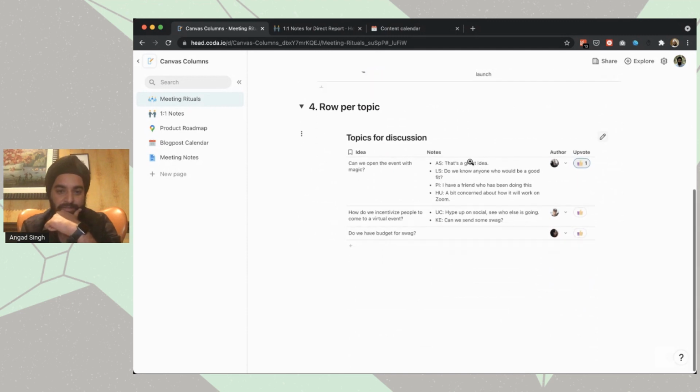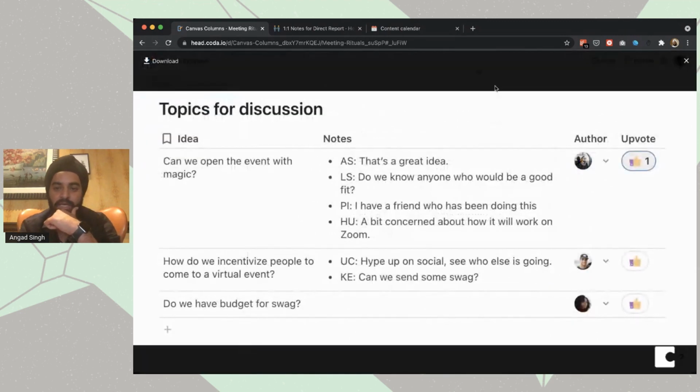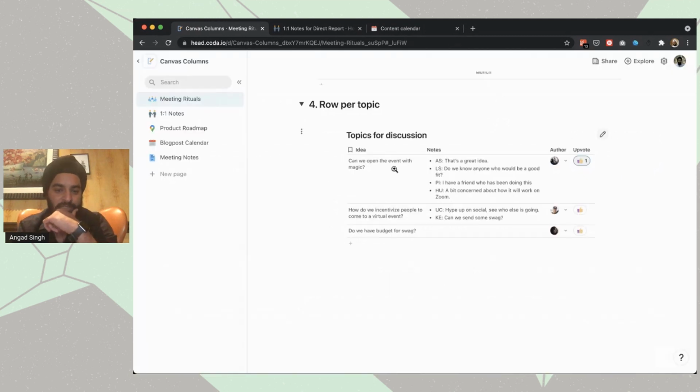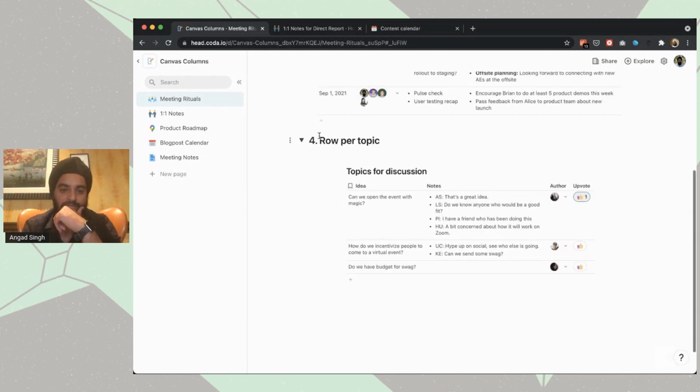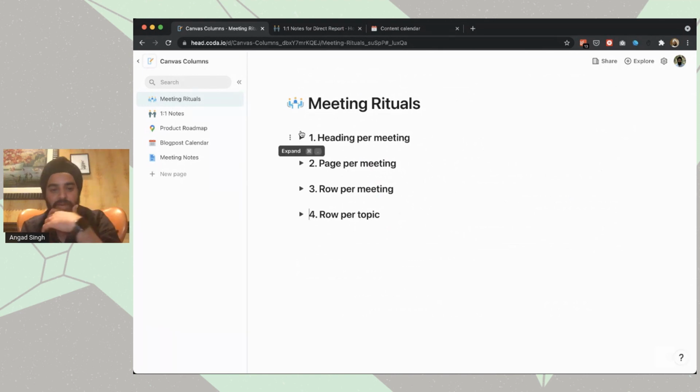And finally, another really common pattern, similar to what Shishir was showing this morning, is having a row for each topic. So here's a topic voting table, a really common example in Coda. You can do things like voting on topics in meetings, but then you're limited to taking notes inside of a text cell. So as you can start to imagine, a Canvas cell brings the best parts of each of these structures without the downsides. I'll show you an example of what that might look like.